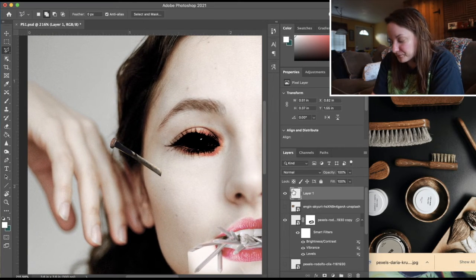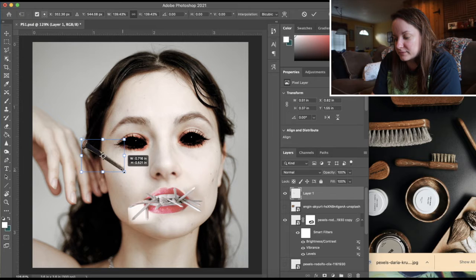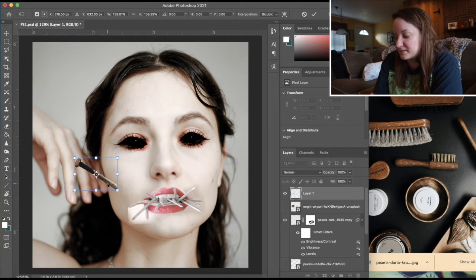I probably want it to be a little bit bigger, and then maybe stick it around her mouth because she already has them in her mouth.